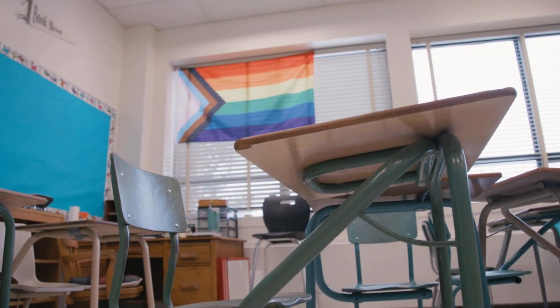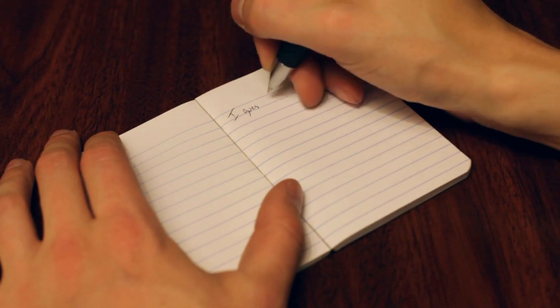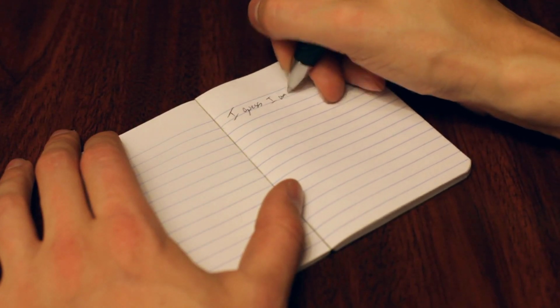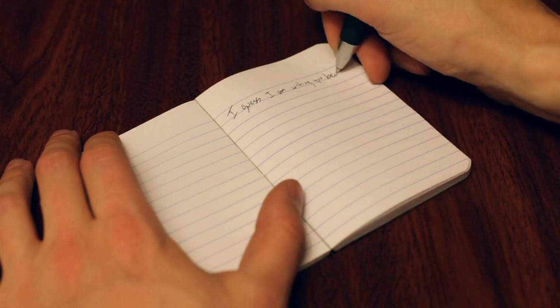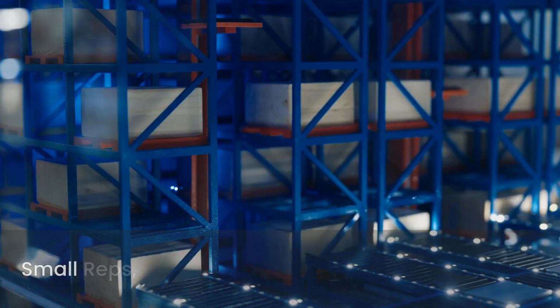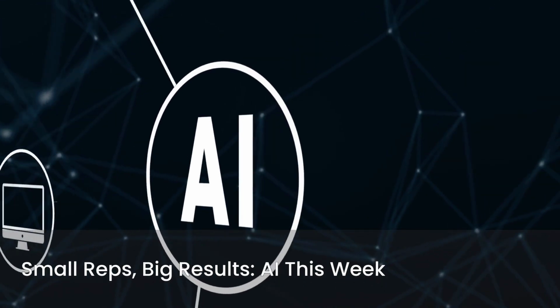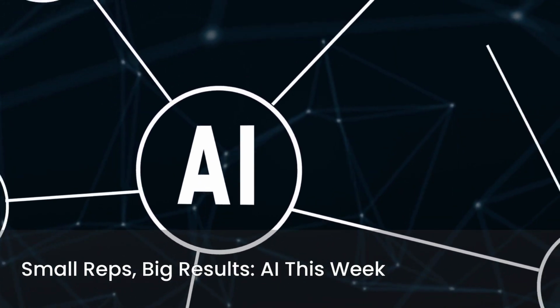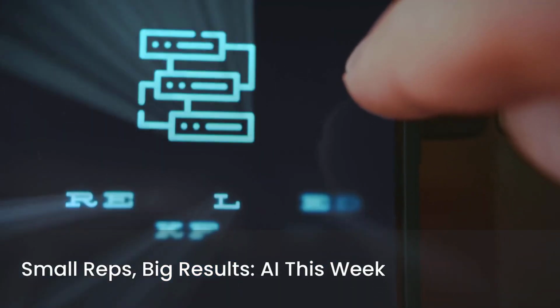Step 4. Build a simple learning system. Pick one tool each week, watch a video, read a few tips, then try it yourself. Keep a personal log of what you learn and what worked. You're not chasing mastery, you're building comfort. You don't need a big plan. You need small reps. Ask, what one thing can I automate, organize, or understand better using AI this week? Then do it. The rest will follow.